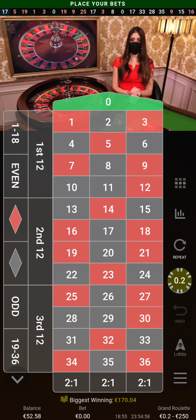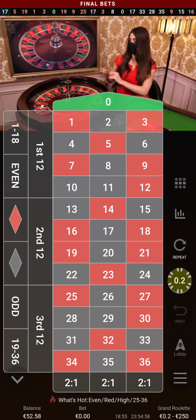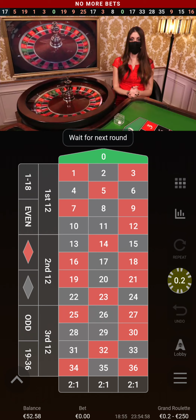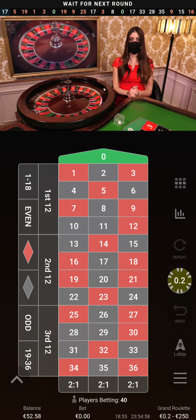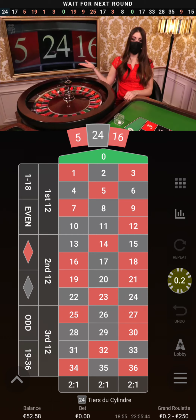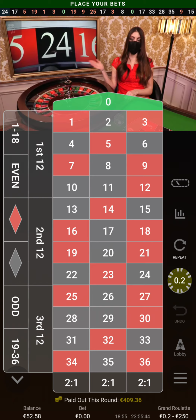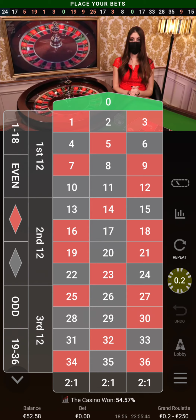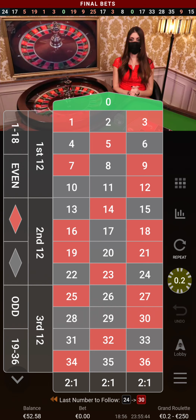Okay, I'm going to wait a little while to place another bet. That is 24. I'm going to wait again. I'm going to assume it's going to be black again. The casino won 54% of that spin, of the money. Casino was profitable on that spin.